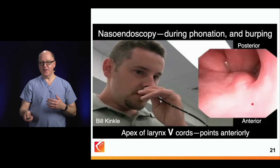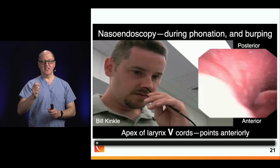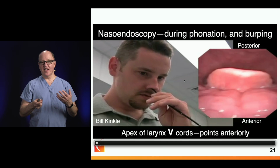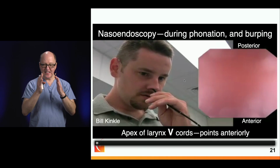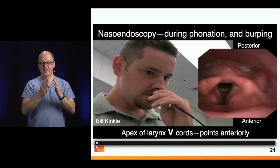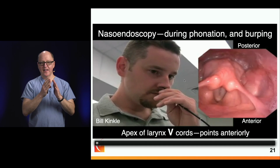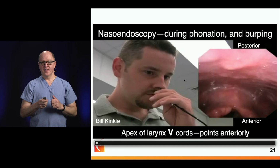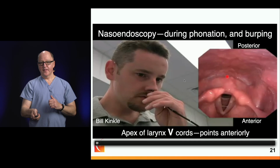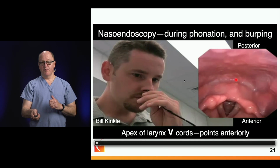Soft palate of the nasopharynx here. Bill's going to advance the scope slightly further, and then he articulates the tip down. Now we're looking down at epiglottis, and we're going to visualize the larynx. And the cool thing here is we're going to see the structures with voice. So we're going to see the dynamic movement as Bill starts humming and as he starts swallowing and laughing. So here is the esophagus, a potential space that Bill's going to actually burp, and we're going to see it pop open.